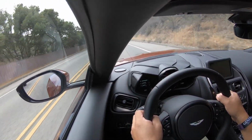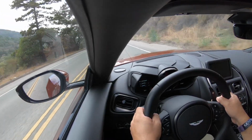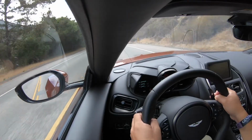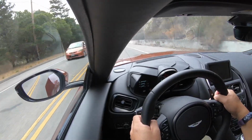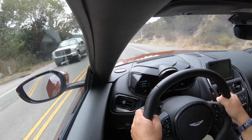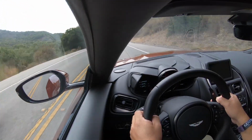It just takes on this slightly tinny and a little bit fake sounding engine note from inside, probably because the cabin is so well insulated and the car cruises quietly, but it just doesn't sound nearly as inspiring as it did with the window down.